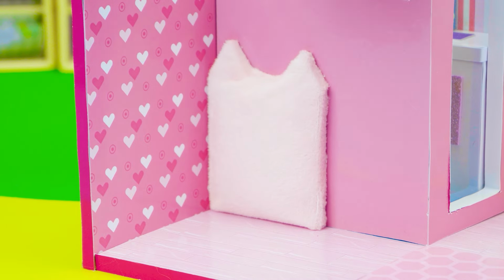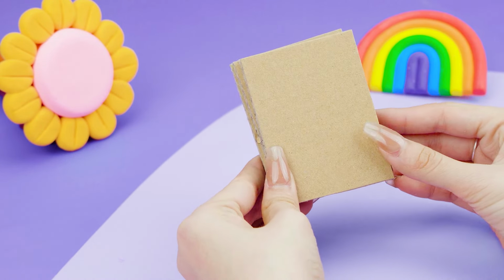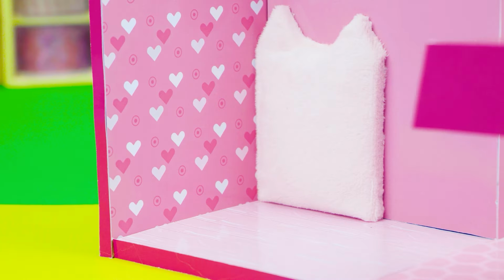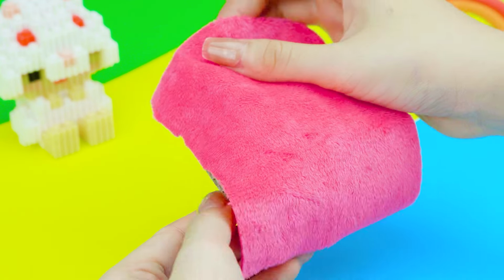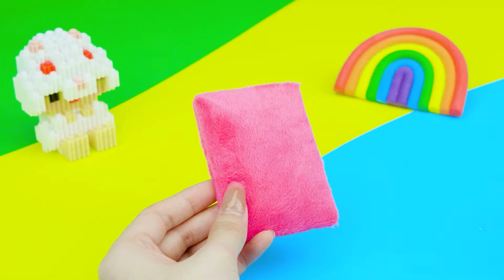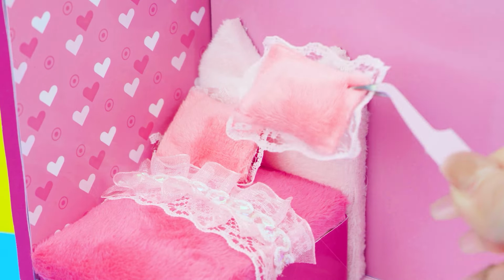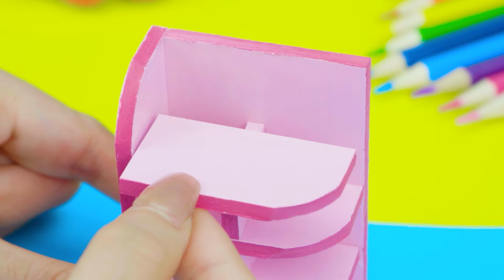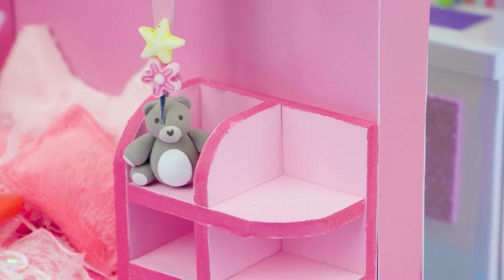Next, I will make a bedroom! Kitty likes a soft pink bed. Use three blocks of Foamex to make the base. Then, wrapping with pink paper. The mattress will be so soft with lots of cotton inside. Put some cute items here to fill the empty space.